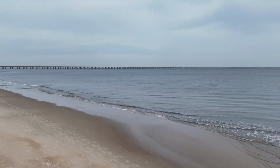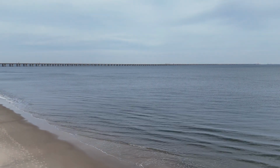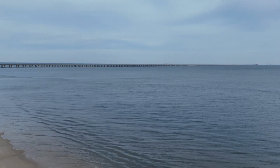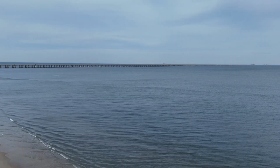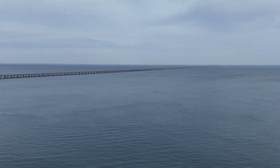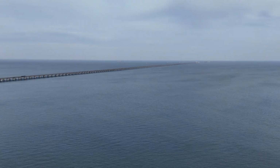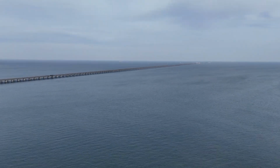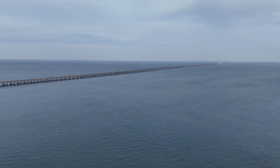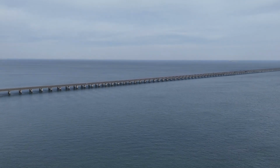Flying over the Chesapeake Bay Bridge Tunnel. And there she goes, right there, in all of her glory. You're going to be getting some magnificent views of the bridge tunnel, both daytime and nighttime. You want to stay tuned to the end, though. I have some bonus footage of a bridge that you're going to want to see. So without further ado, let's get it.